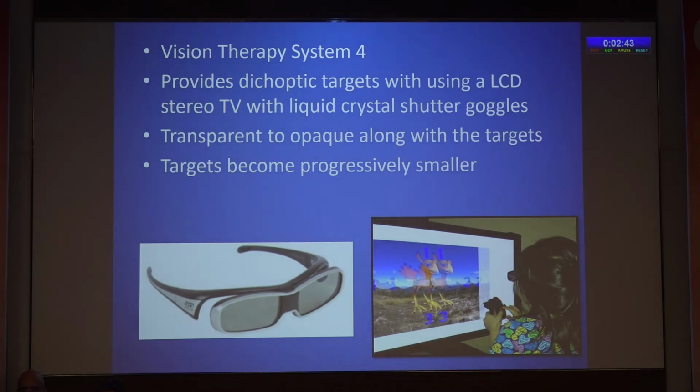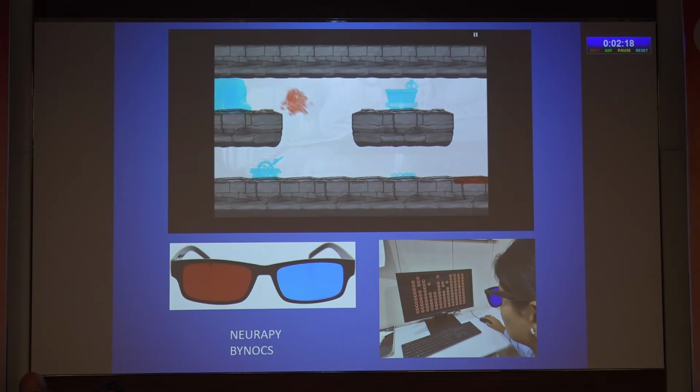So the vision therapy system 4 is the one which we have the longest experience with. It provides dichoptic targets using a LCD stereo TV with liquid crystal shutter goggles. The issue with this is, of course, that it is extremely expensive, especially criticism against the goggles were that they get damaged easily with children and they are difficult to replace. Plus it is an in-office therapy, so again accessibility is a major issue.